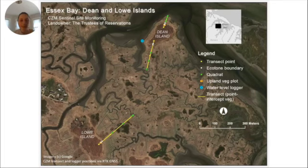This is just an overview of our Essex site. We can see our permanent transects here and our water level logger. And we hope to return to these sites every 3 to 5 years to really start building this trends analysis to compare how the vegetation community within the transects may be changing through time.